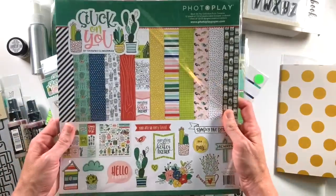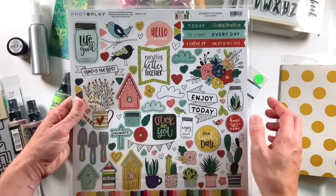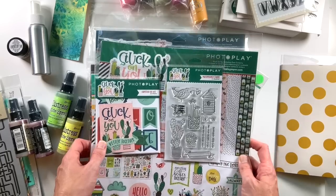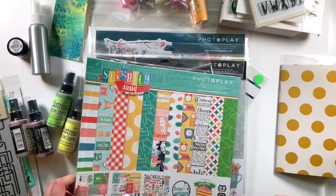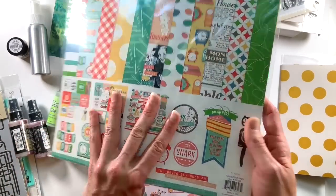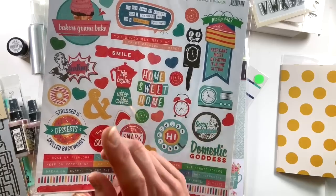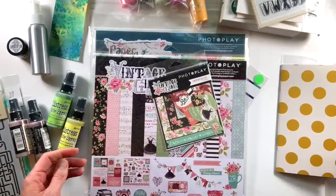I bought this one called Stuck on You. And again, it has 12 double-sided pages plus a set of stickers, cardstock stickers. And I also bought the stamp set that goes with it and the cardstock die cut pieces that go with that one. I love the colors. This one's gonna be super fun. Slightly Sassy, which is right up my alley. These papers were so cute, vintage, bright colors. And this one also came with cardstock stickers. I did not buy the ephemera and stamp set that went with this one because the stamp set had some more sewing things and I'm not really a sewer, but love that one.